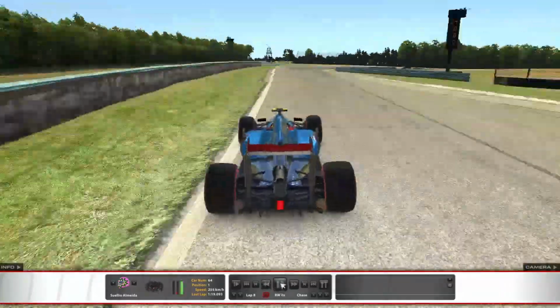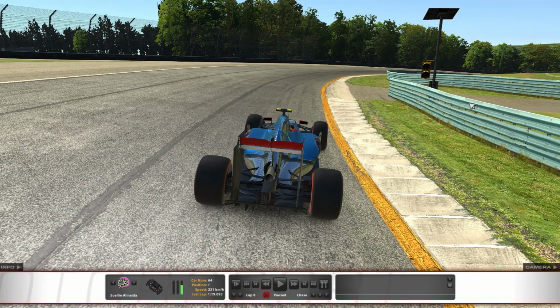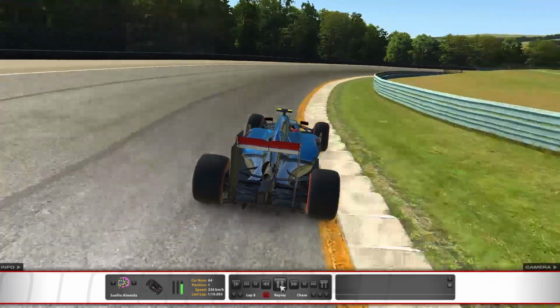Also about where to get back on the throttle, I would look at this access road here. This is a great reference, so you can always check how far into the corner you are, since the exit is a little bit blind at this point.